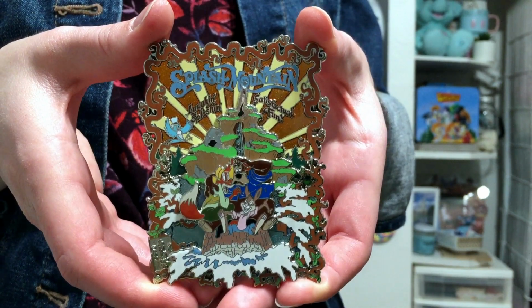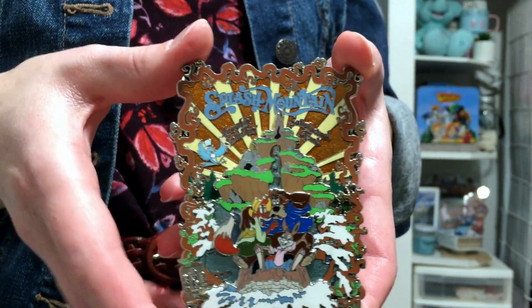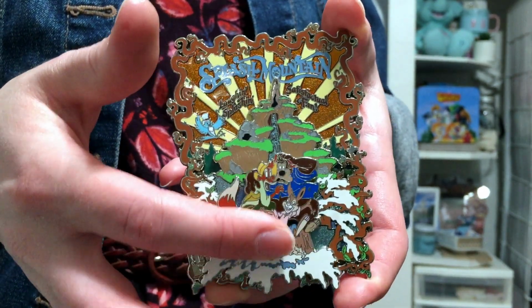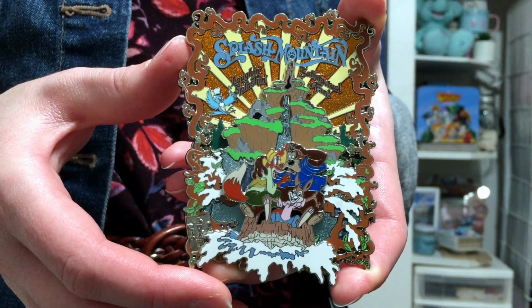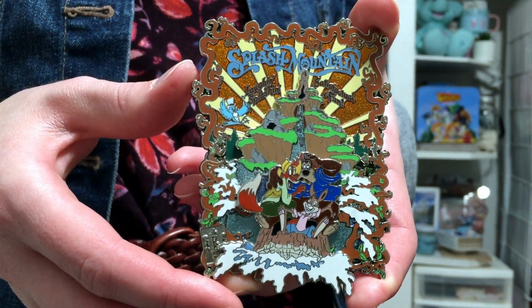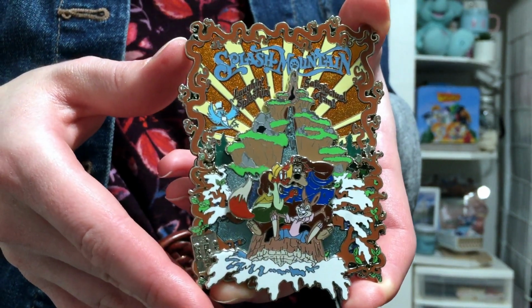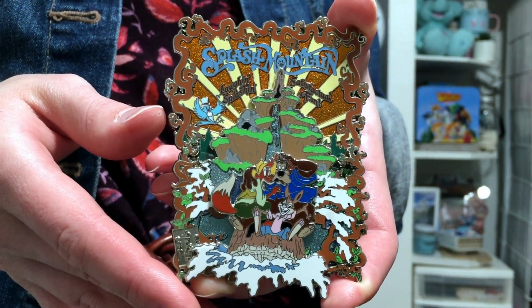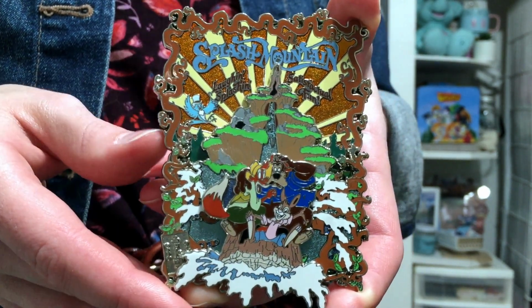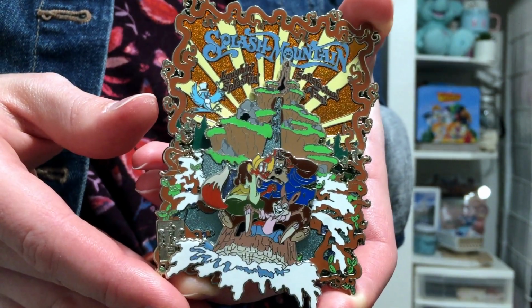This pin is also awesome because it is huge. It's super big. It has a movable element so that they are actually sliding down Splash Mountain. It's a limited edition of 500. It came in a really neat full collector's case. It's just a beautiful detail, and Splash Mountain is my absolute favorite Disney attraction. And this will definitely always have to be the centerpiece of my Splash collection.